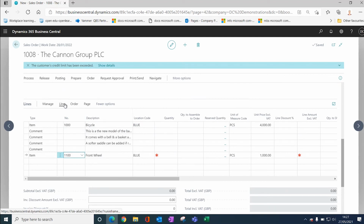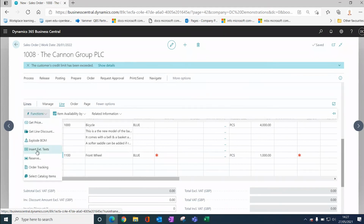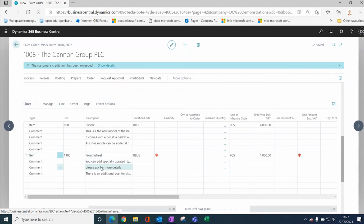So basically, I can go to line and then functions and insert extended text, and that will drop it in as a manual intervention. So I could have that extended text set up and then choose when I want to use it or not. So this one is automatic and puts it on the documents that you have specified, and this one you go and select it to be updated as you require it.